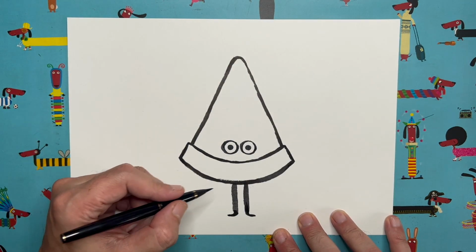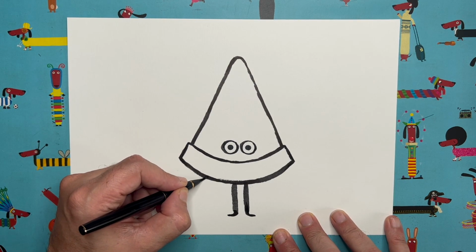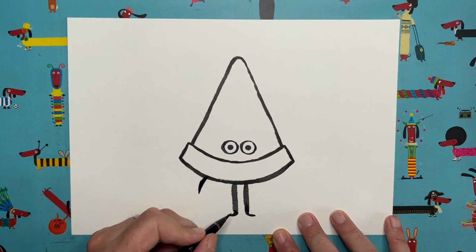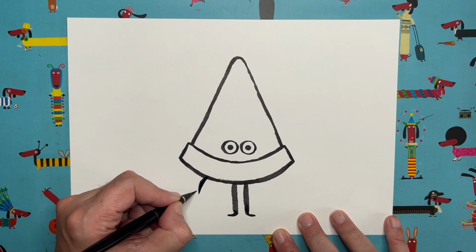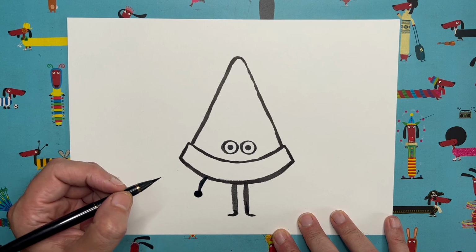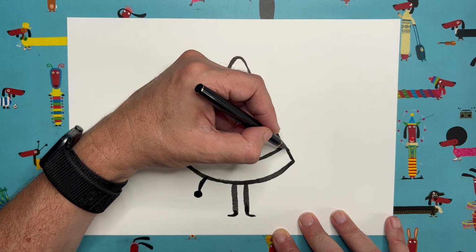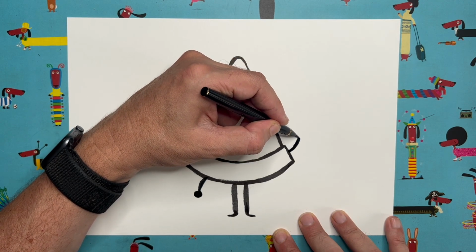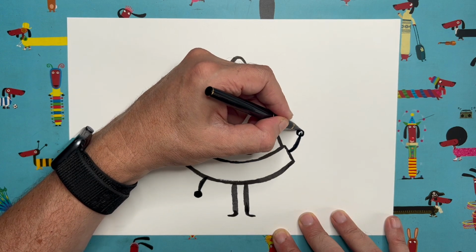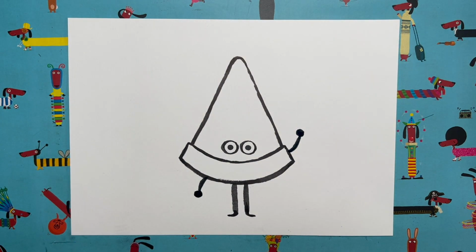We're going to give our character some arms. We're going to do one arm coming down here. This is how we do the arms. We just do a straight line, a bit like the legs, actually slightly curved line. And then on the end of that, we do a little circle, like so. Then we're going to do the other arm waving at us. We'll do the other arm coming up here, a little curve like that, about the same length as that, with a little circle on the end. That's the first part of the lines.